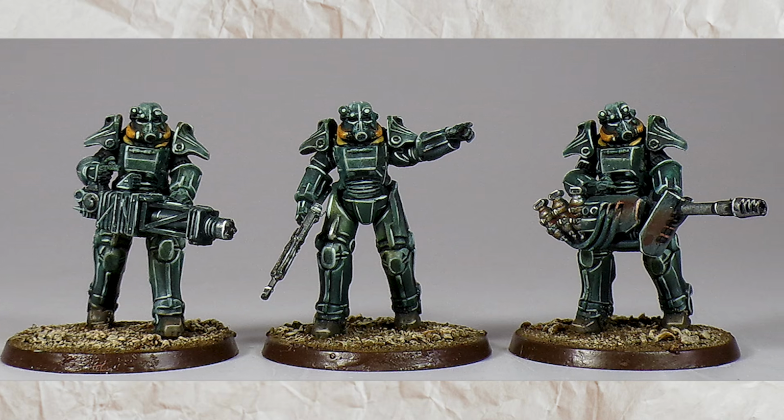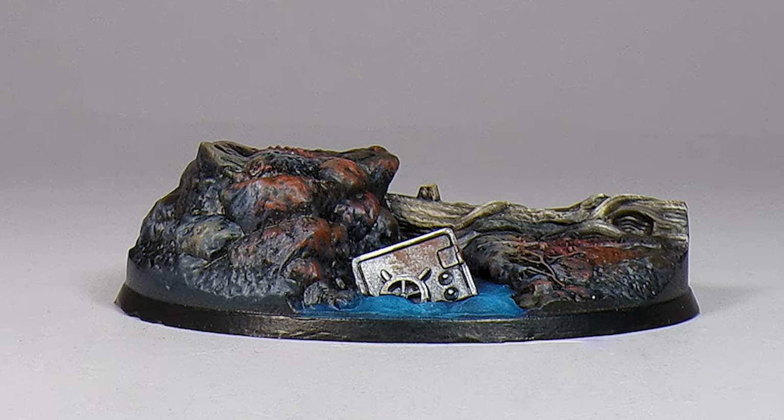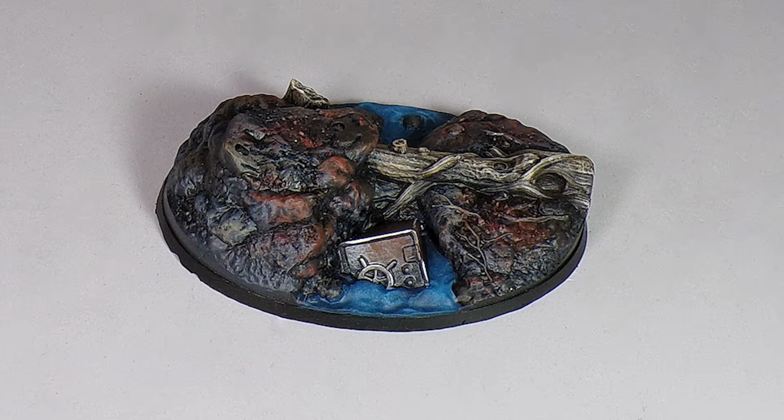For the basing, did you guys specifically choose? So the bases were really nicely sculpted because a lot of them had their own bits and doodads and so on and so forth.